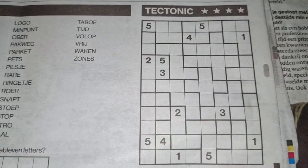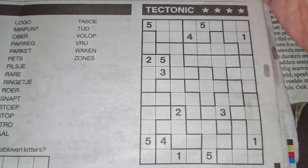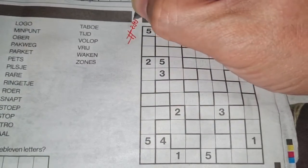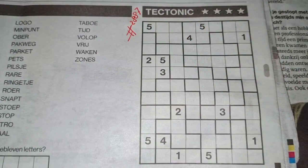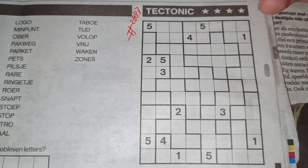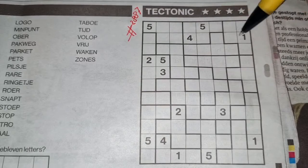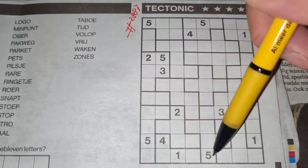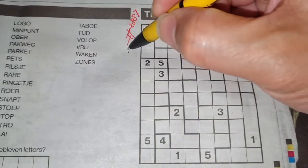The last puzzle of today is a 4-stars tectonic, and this tectonic will be number 2887. Before I start, I always count the printed digits. This one has 1, 2, 3, 4, 5, 6, 7, 8, 9, 10, 11, 12, 13, 14 digits.